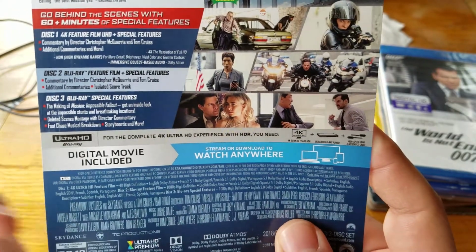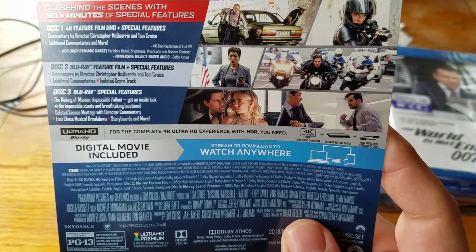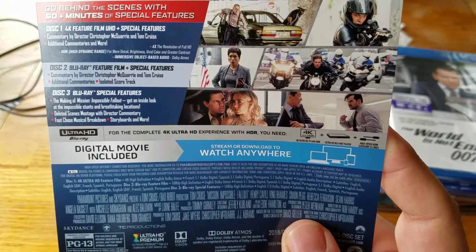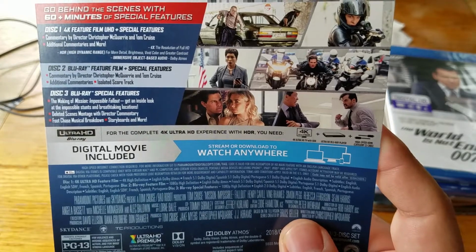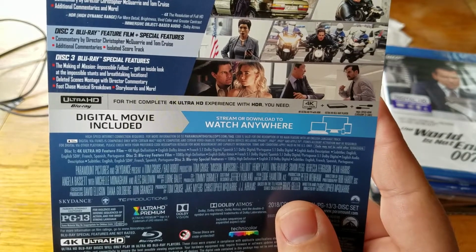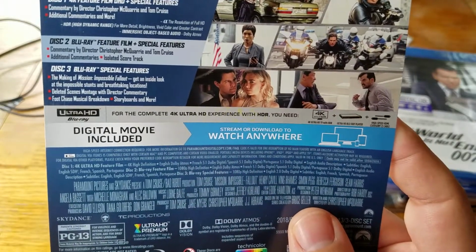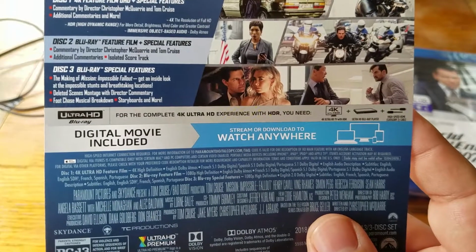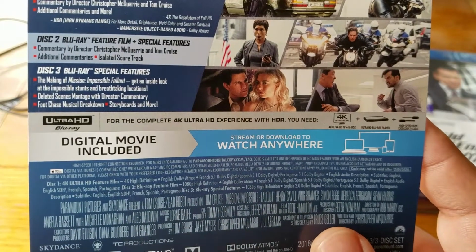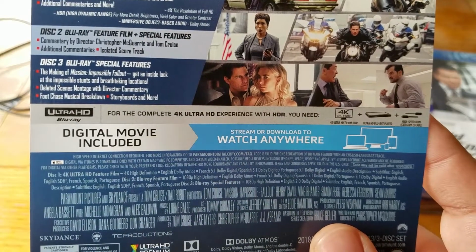Disc 2, Blu-ray feature film plus special features. Commentary by director Christopher McQuarrie and Tom Cruise. Additional commentaries, isolated score track. So the score track is the only feature on the standard Blu-ray you don't get on the 4K. Disc 3, Blu-ray special features, so I guess you get another disc of special features. The making of Mission Impossible Fallout, get an inside look at the impossible stunts in breathtaking locations, deleted scenes montage with director commentary, foot chase musical breakdown, storyboards, and more.